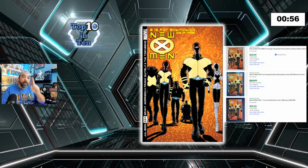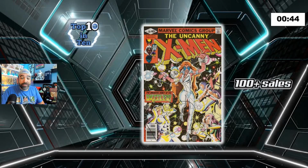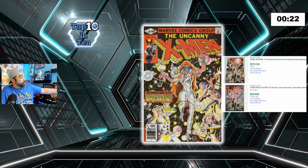With a minute left, we got one book left. The other rumor of the week that has a lot of people excited, and another thing I talked about on Dollar Bin Digging, is Dazzler. Rumors of Taylor Swift possibly playing Dazzler in a cameo role of some kind in this Deadpool 3 Wolverine movie that's coming has this first appearance moving. Over 100 sales this week for this particular book, Uncanny X-Men 130. And Dazzler 1's moving as well, but I thought this was much more interesting, going to her first appearance, as prices are also, look at this, raw.